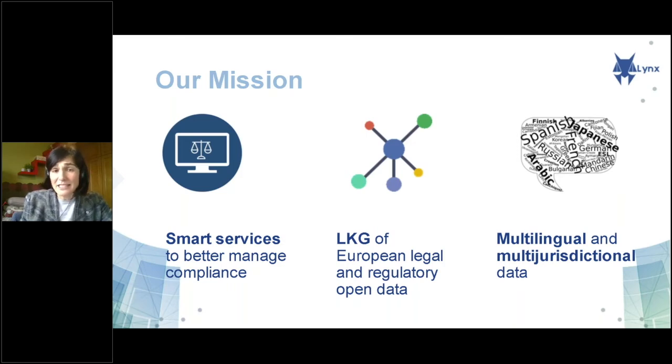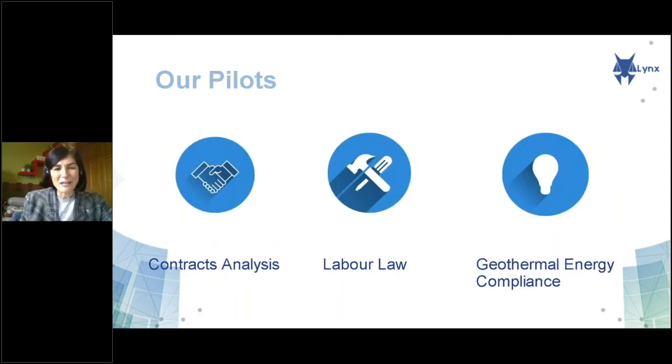This ecosystem of services is based on a knowledge graph that integrates and links heterogeneous compliance data sources, including legislation, case law, standards, and other private documents, and all of these across languages and jurisdictions. Okay, here we have the 3 pilots, the 3 business cases that I just mentioned, one on contract analysis, labor law, and geothermal energy compliance. So this was a brief introduction to the project objectives and results.